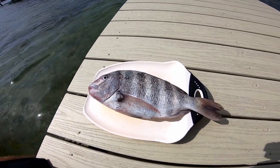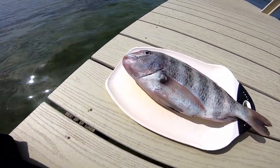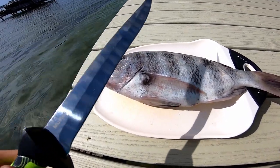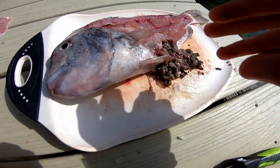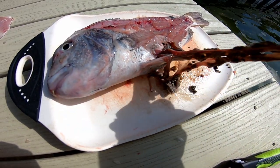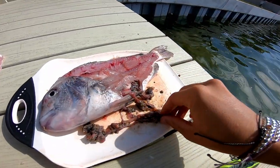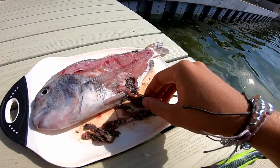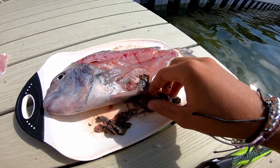Here's the sheepshead that I caught on the pier yesterday, and I'm going to fillet him and catch you guys after I filleted him. In his stomach, look at that. Just a bunch of shells in this guy's stomach. All these oysters. Yeah, that's what these guys feed on.